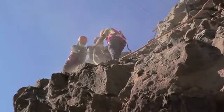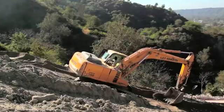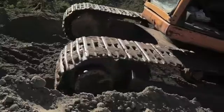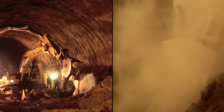Blasting to straighten alignment was not an option as the road ran close to a wildlife sanctuary. We brought in a large number of rock breakers and excavators to do the job. In the tunnels, a novel solution was implemented.